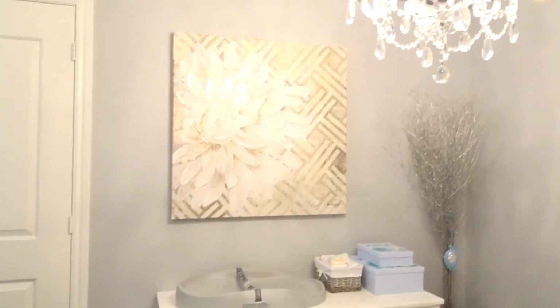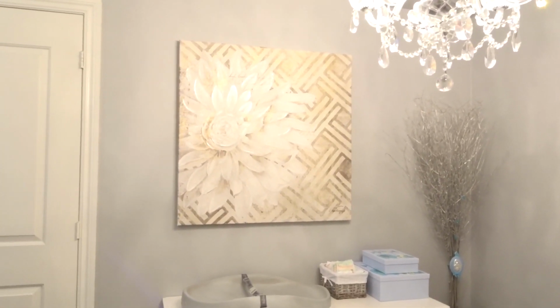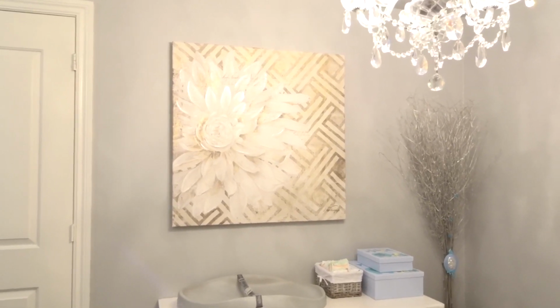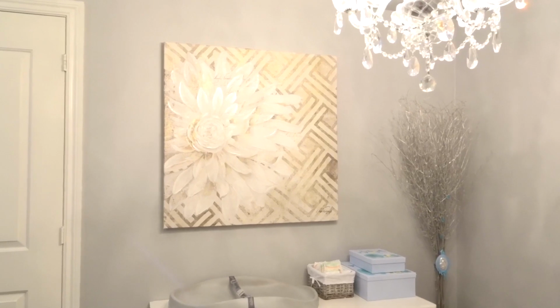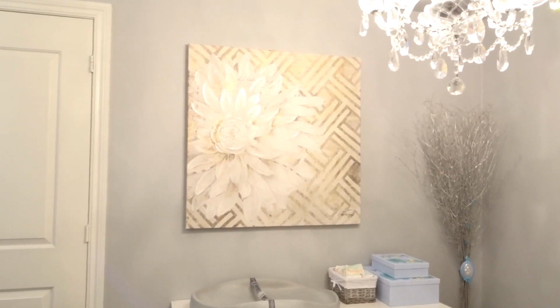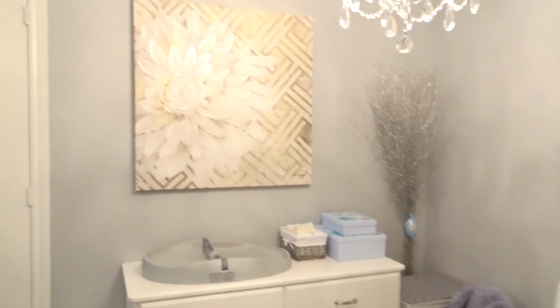Although I do love this painting, it definitely does not scream baby boy room. It was here when it was a dining room, and I just left it until I find something more suitable. I'm thinking like an elephant canvas that has the grays and whites and blues that will fit in this room a lot better. But for now, we'll keep this.